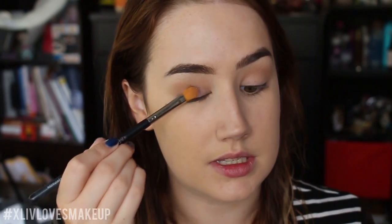But yeah, anyway, I'm going to go ahead and pop this all over my eyelid. Just going to use a flat shader brush just because this eyeshadow has the gold shimmer in it. I really want it to actually stay on my lid, so by packing it on with a flat shader brush it's going to be less likely that the gold is going to go flying everywhere.